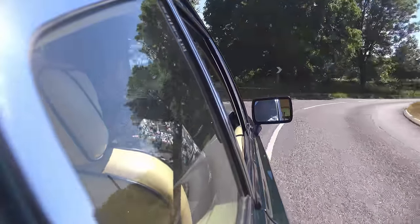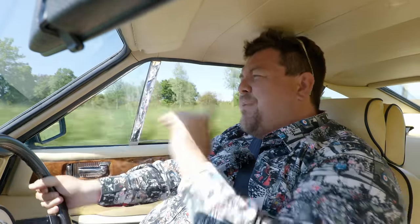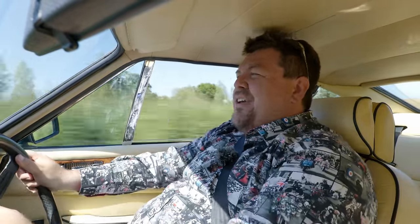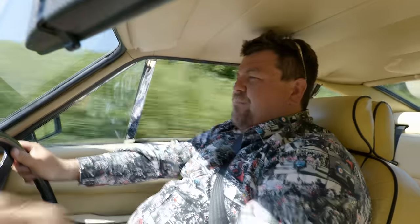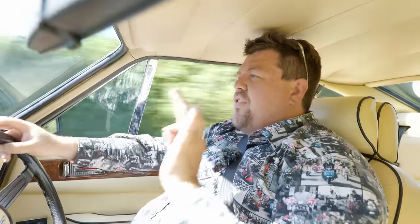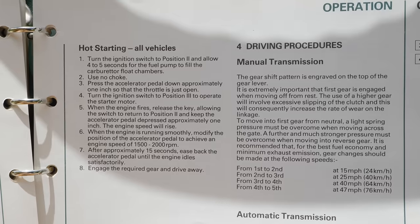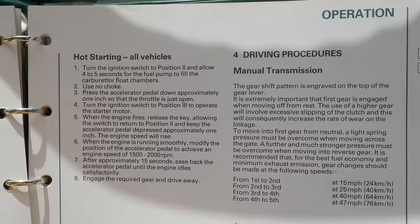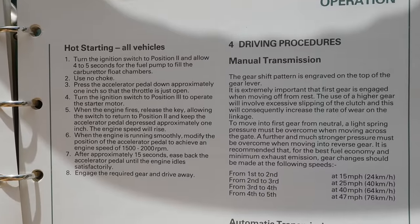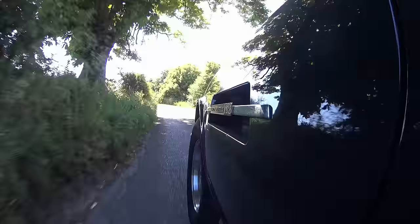But before I even get to that, there's one thing about this car that's going to divide opinion entirely, and when I say it, you'll either go, yeah, that's the car for me, or no, can't be dealing with that. This is a car that's all about the ritual of driving. There are 4 pages in the handbook alone dedicated to how you get the car started. When it's hot, when it's cold, when it's Tuesday.